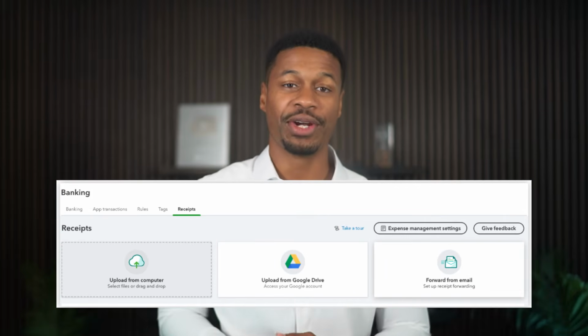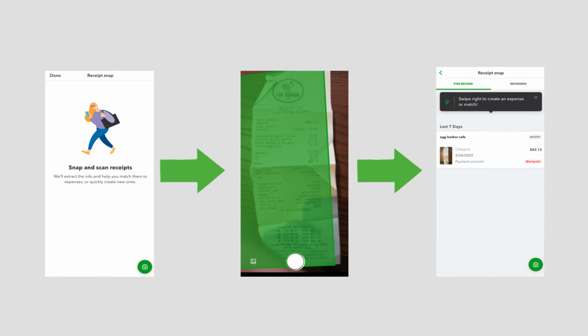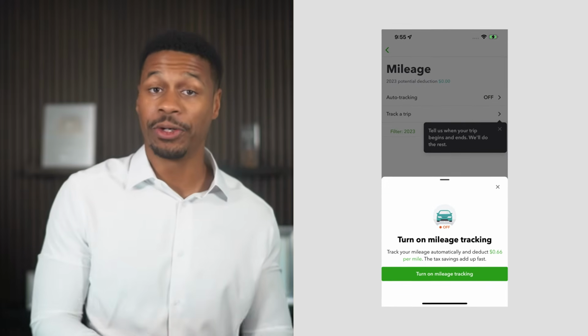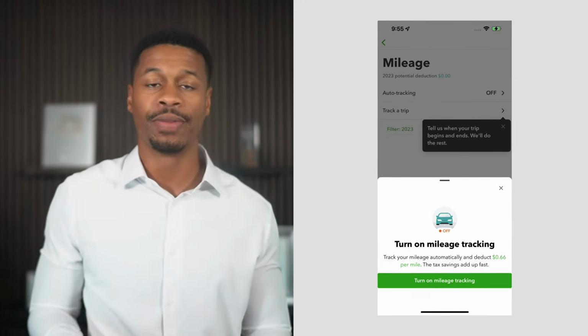Then, for electronic receipts, you can easily upload your receipts directly into the system or simply send it from your email address. And you can even simplify this for your paper receipts as well. For paper receipts, you can use the QuickBooks app to easily attach your supporting receipts into the system. The app even has features to automatically track your business miles if you need help logging your business miles as well. So in my opinion and in my experience, this has been the easiest way to comply with the IRS record keeping requirements.